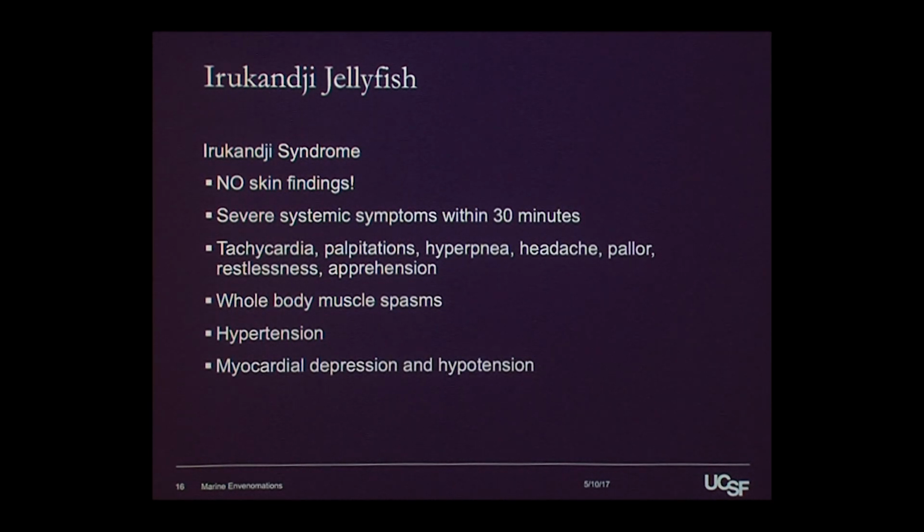And the fascinating part about this is that there are no skin findings. If you remember, we just talked about the box jellyfish, it gives you this horrible frosted ladder rash. With the Irukandjis, first you can't see them, and when you get stung by them, you can't see where you were stung. So there's no skin findings, but very quickly you develop severe systemic symptoms, and that's usually within 30 minutes.